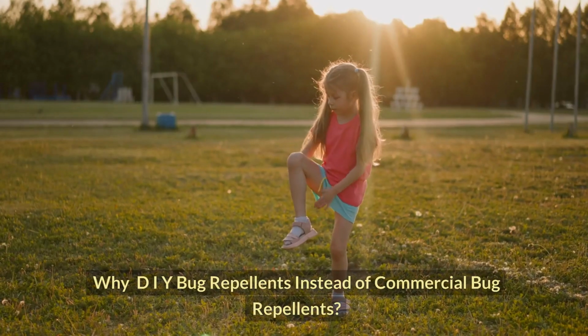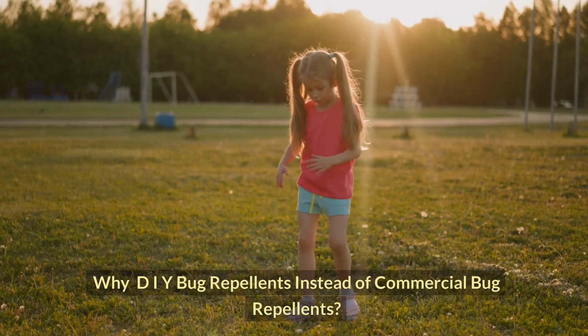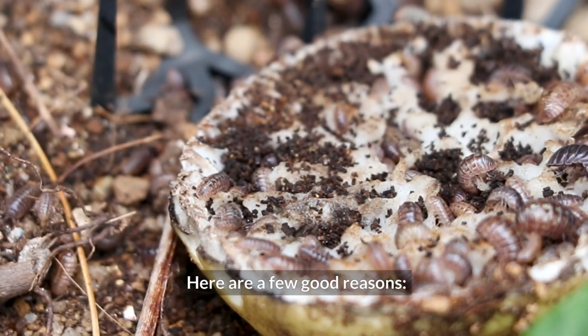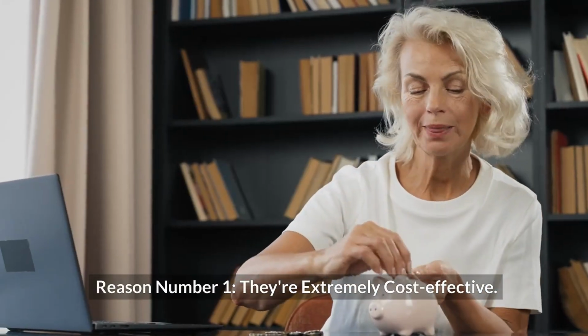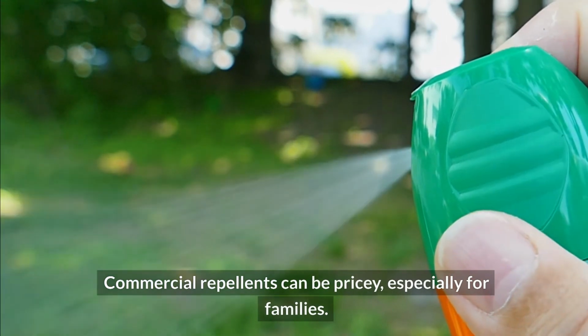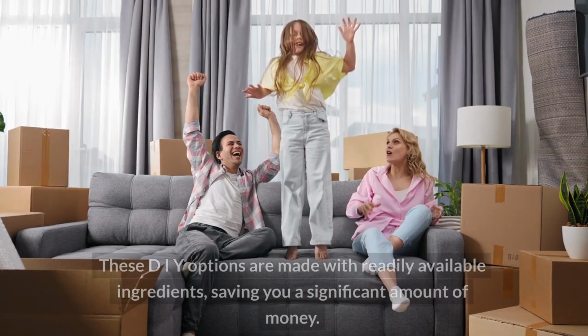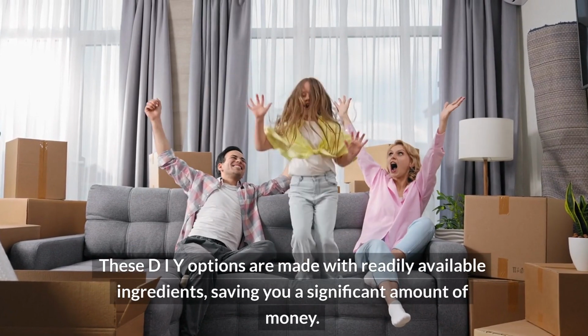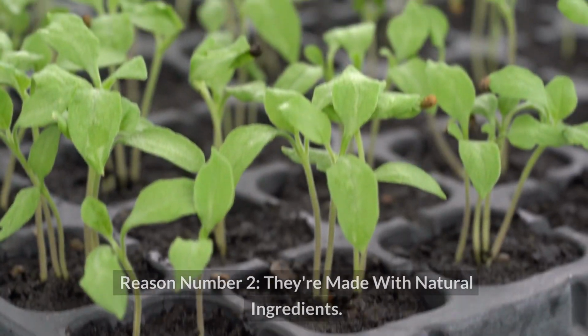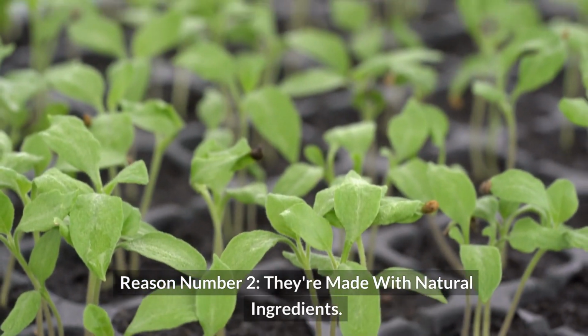Why DIY bug repellents instead of commercial bug repellents? Now, you might be wondering, why bother with DIY solutions when store-bought repellents are readily available and mostly effective? Here are a few good reasons. Reason number 1, they're extremely cost-effective. Commercial repellents can be pricey, especially for families. These DIY options are made with readily available ingredients, saving you a significant amount of money. Reason number 2, they're made with natural ingredients.